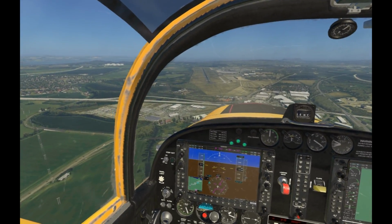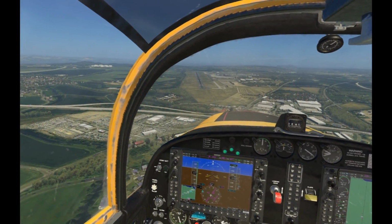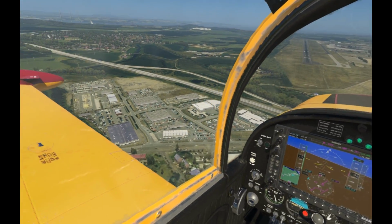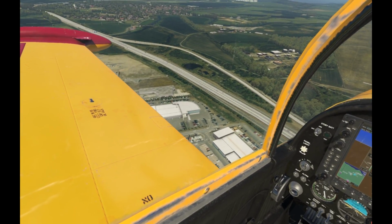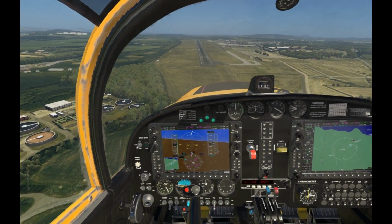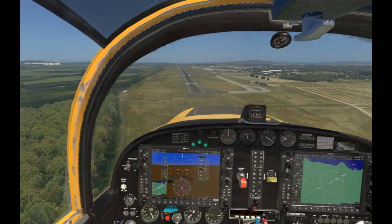It is a shame, because obviously the Reverb has those absolutely incredible lenses, and it is still a joy to use in X-Plane. But you can't get away from that smoothness. As I'm looking down on the ground now, it is absolutely silky smooth. And I'll tell you why in a second, once we do this touch and go.